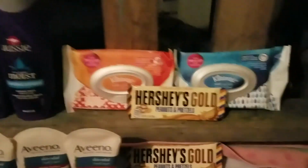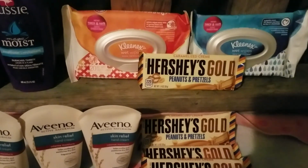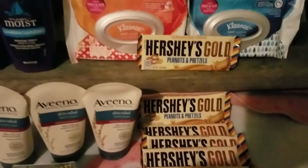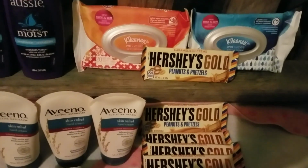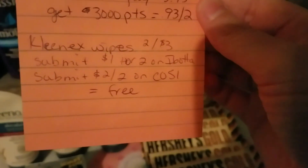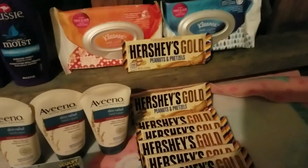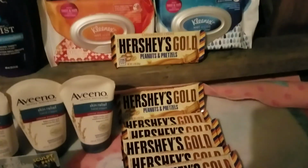And then I went to Walgreens. I did the Kleenex deal. These are two for $3. And then you can submit $1 for two on Ibotta, and $2 for two on Checkout 51, making those free. And I already did that and got both of them back.